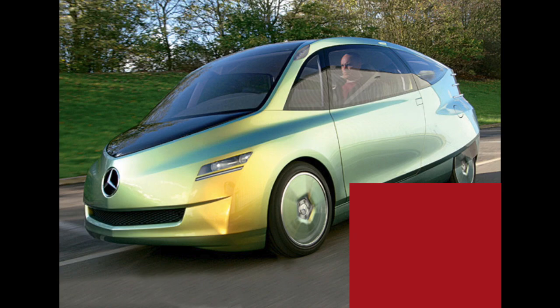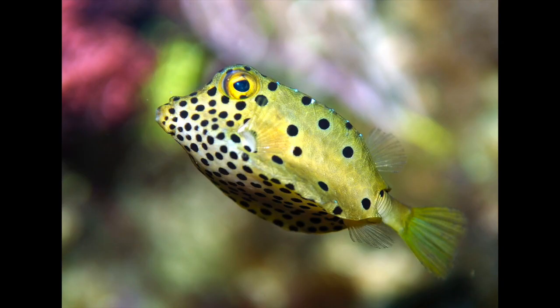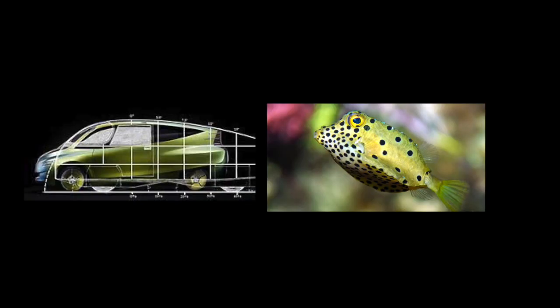But let me tell you, you take one look at this thing and you wonder who made this? Who designed this and why? Well, I'll tell you who designed it. Well, not exactly who designed it, but more what inspired it. There is a creature in the ocean called the yellow boxfish. Here's a picture of it. And here's a comparison shot.